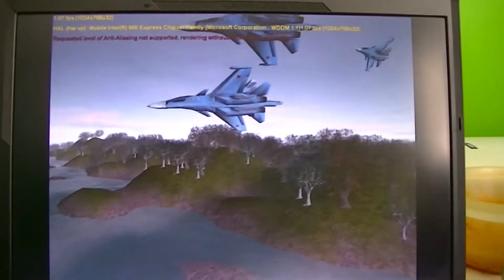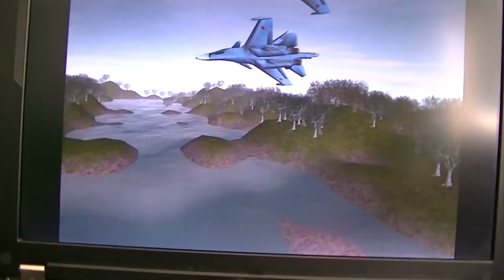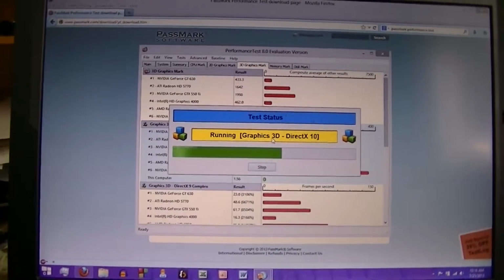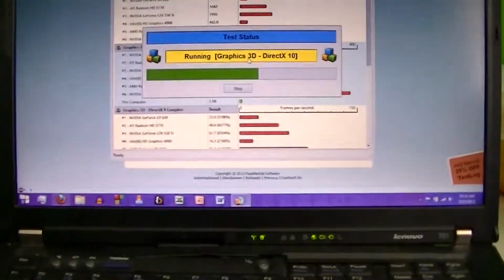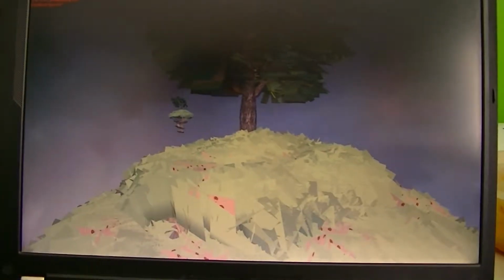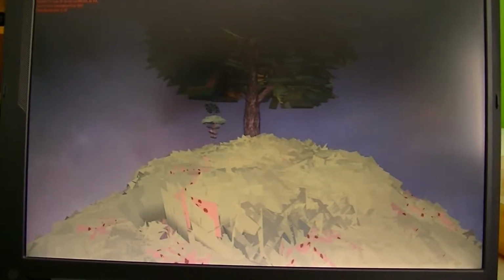But it'll be interesting to see what the final score is, if it can even get to a point where we can get the final score. Now it's doing 3D. Probably won't get through that because it can't do the DX10 on the Windows benchmark. Oh, would you look at that? It might actually be working. Really low FPS here.